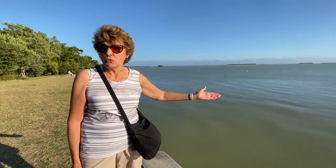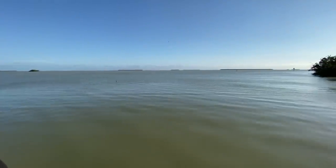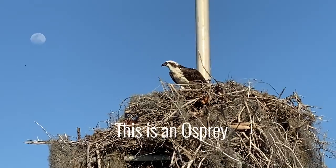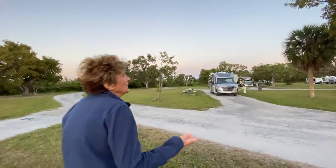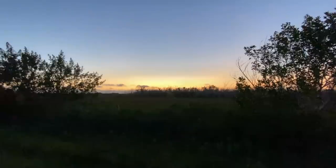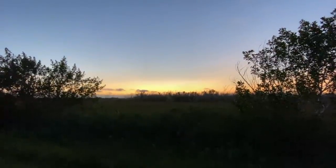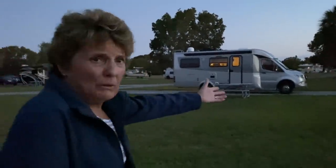The campground is at the end of the Florida Everglades, and this is Florida Bay. You know, I think we're going to have great star viewing tonight. It looks like a good night for the stars. I could not believe how big and roomy these campsites are. There is so much space. What a treat.